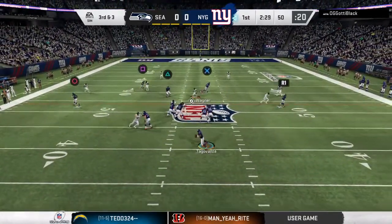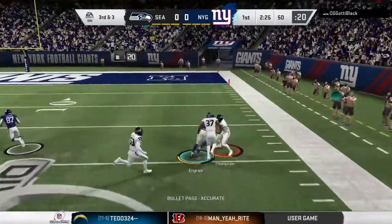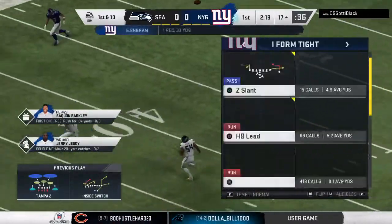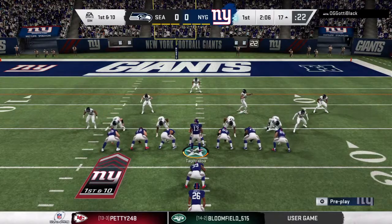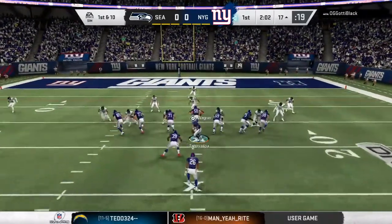From the midfield stripe, they'll look to throw. It's caught inside the 25, and they'll wind up getting this one all the way down inside the 20. One heck of a third down conversion, 33 yards. So the big play means just like that, they'll operate from the red zone now on first down.